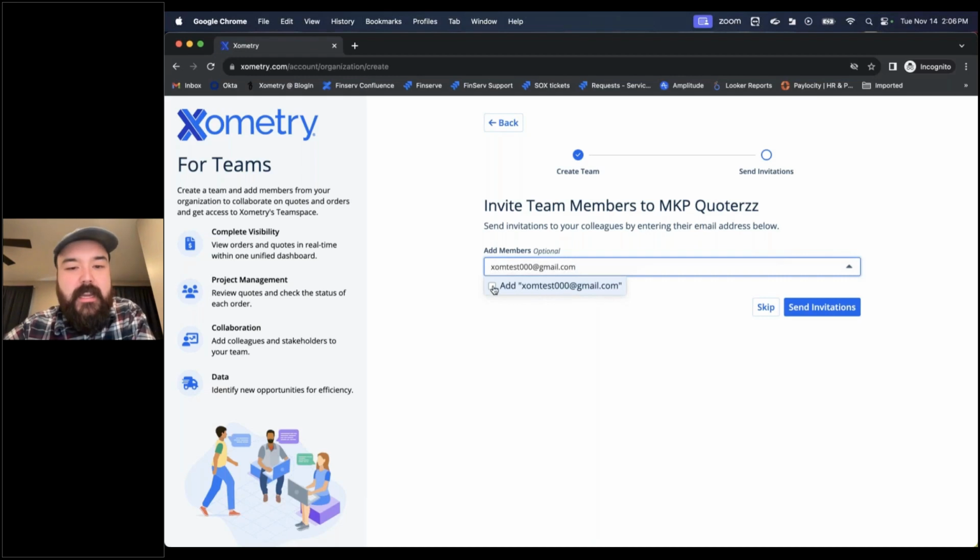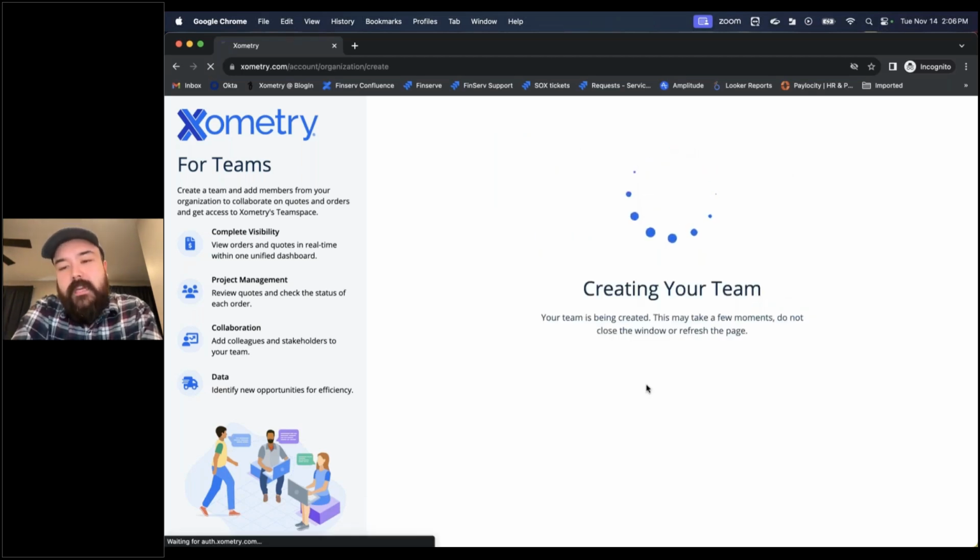So you just type that in, click add here, that'll get saved. And you can add as many names as you want here. If you don't want to invite anyone when you get started, that's fine. You'll be able to invite people after you've created the team too. And obviously you can skip this if you want. So we'll click send invitations.